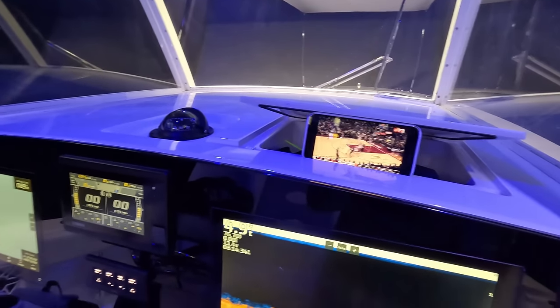All right, guys, it's about 8 o'clock. You can see the lights from Miami out in the distance. Still watching the Heat game here. Got it on the surround system, it sounds great. Just 7 points in the quarter, 10 in the first half.